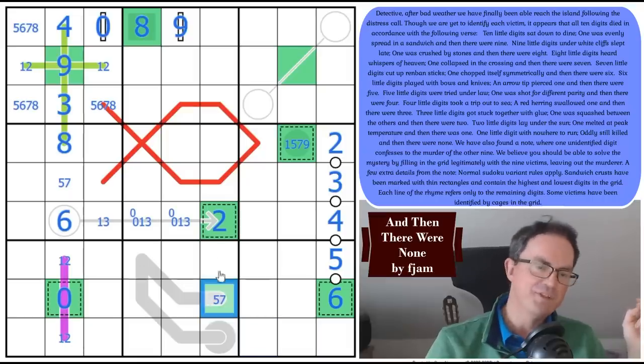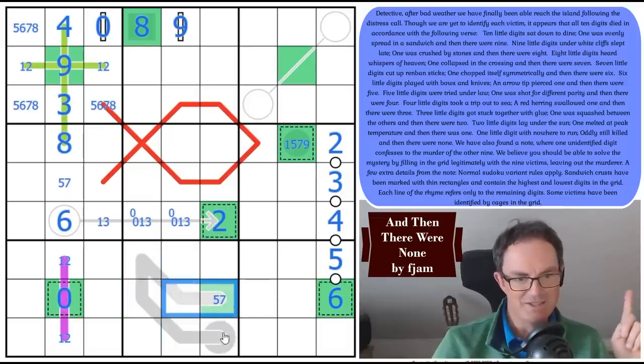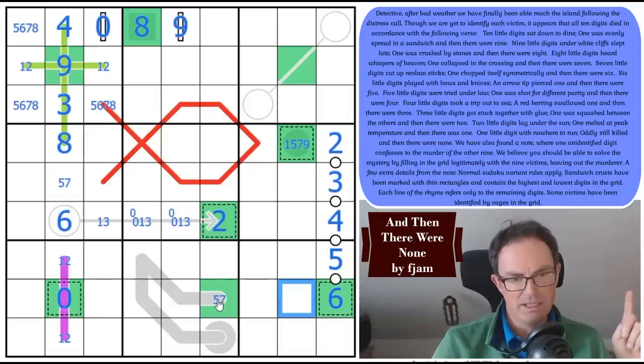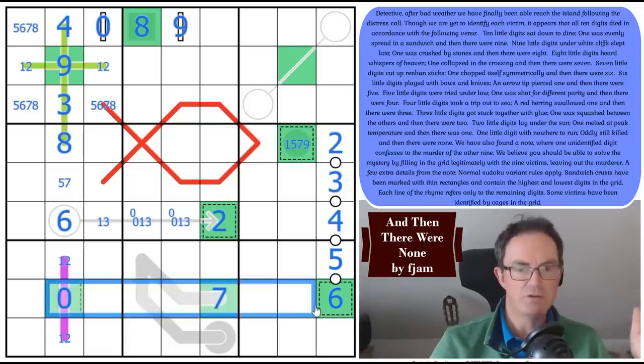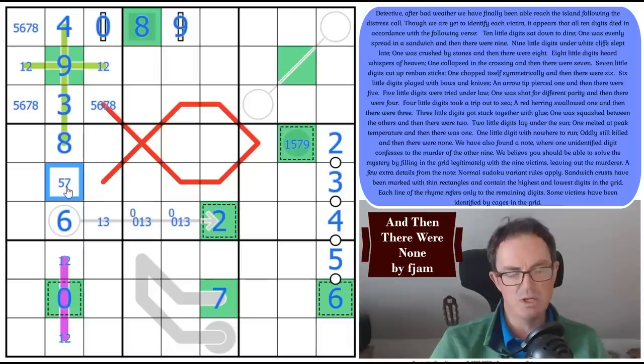Right, how about this for logic? This might not be true, but this is really late. This thermometer happens really late in the rhyme. If I put 7 in here, then we're implying there is a 7 in the grid. So 7 is not the murderer, which means this digit would have to be a 7, and 5 is the murderer. But if 5 is the murderer, how does this line work? Surely it has to go 0, 1, 2, 3.